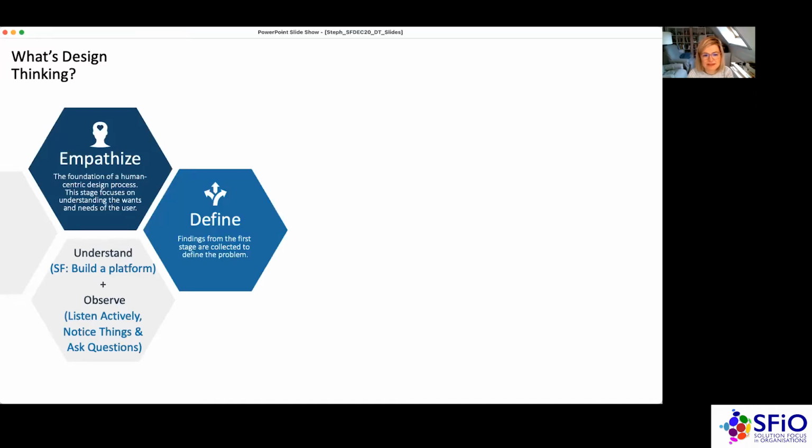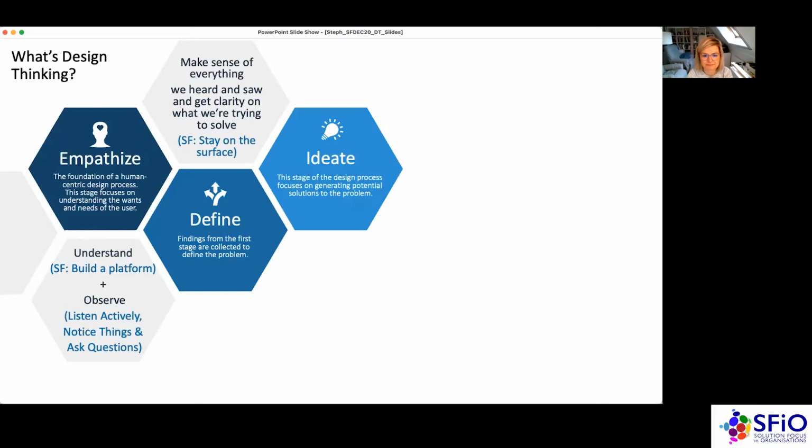And then we move into a define stage. So findings from the first stage are collected to define the problem. We're making sense of everything we heard and we saw, and trying to get clarity on what we're trying to solve as a design problem. And in SF terms, we're actually staying on the surface. We're interviewing people and writing down quotes from them. And so we're not trying to overanalyze. We're really trying to look directly at their quotes and figure out what's going on.